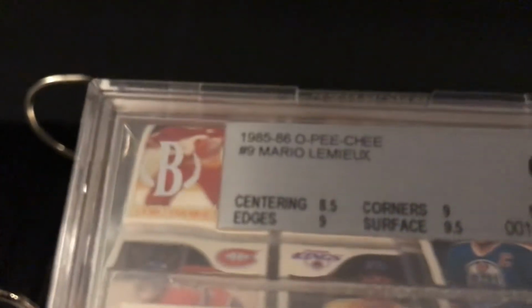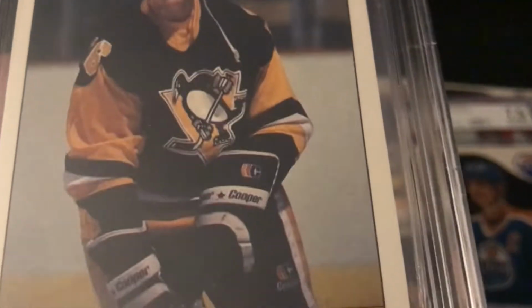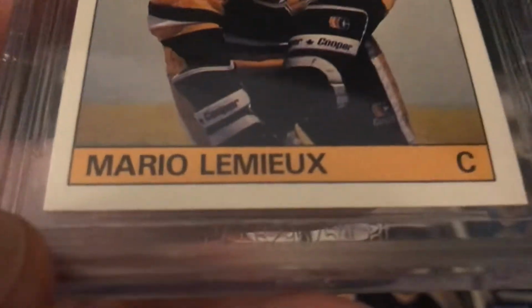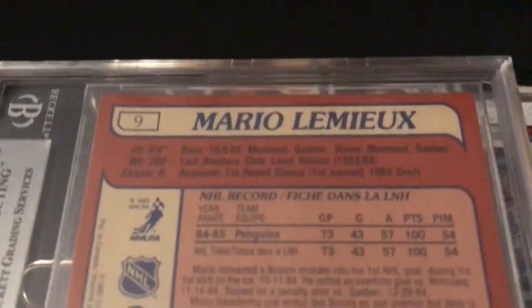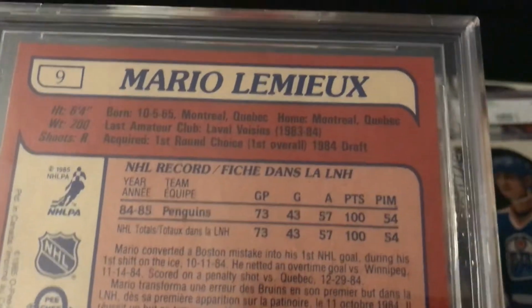What'd they give it on here? Centering 8.5, edges 9, corners 9, surface 9.5. So I mean, this is a prime card. This one was cut really nice. I don't believe there's any issues with the cut on this. Here's the back. So you can see, this is just a great set.